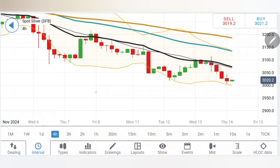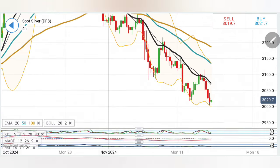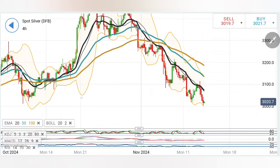On the 4-hour chart, see preceding few candles delivered lower highs, lower lows, and it is now very important for silver to trade above 3040, which will confirm its further advancement, further up move here. And if you notice, silver, I have mentioned yesterday also, it hits the 20 period, stays around this and then drops, and that is what has happened yesterday as well. Now today again it is hitting the bottom.